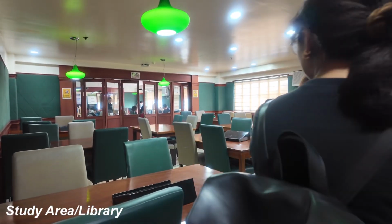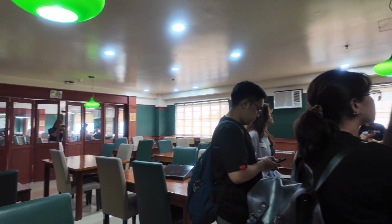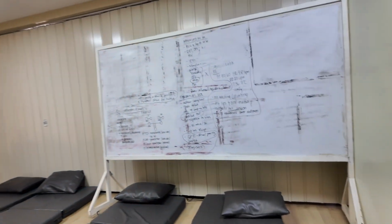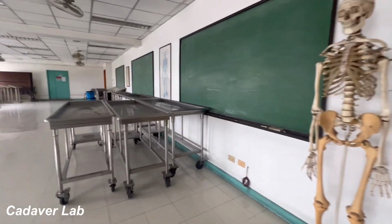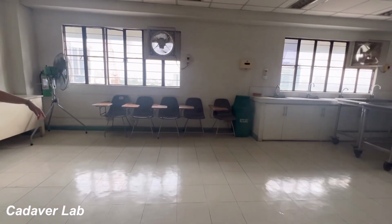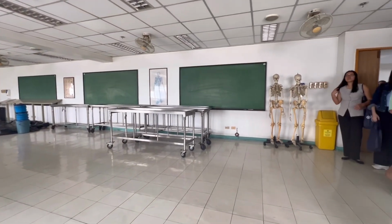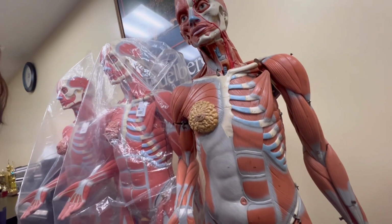This is the extension from earlier. This is my favorite place in the world. It's the nap room. Wow. This is one thing I can flex as a student of St. Luke's. There's a nap room. Cadaver lab. Unfortunately, no cadavers, but here for now. So this is our setup.